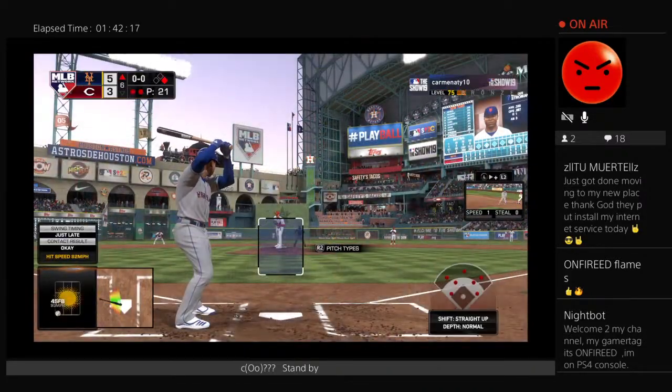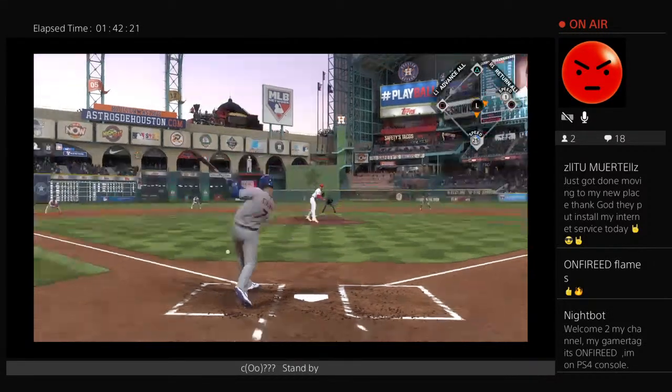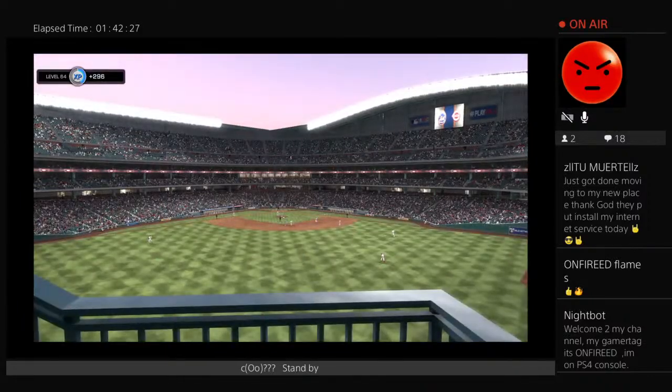Next to hit will be the pitcher, Marcus Stroman. Ready with the first pitch. Here it comes. Hit on the ground to third. Iglesias is up with it. Throw on to second for the force, and the side is retired.